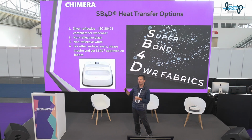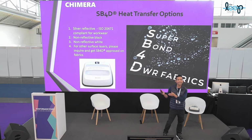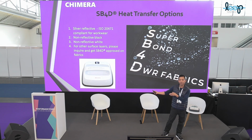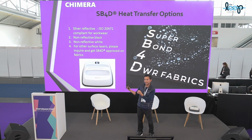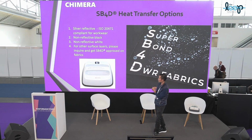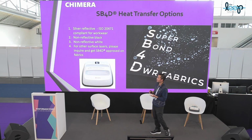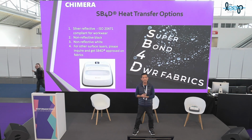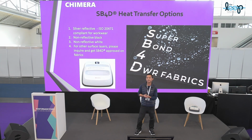The reason why we made it a 60-degree wash is because in the occupational world, there was also a demand for us to help some customers break through in this heat transfer technology. And then we can also do non-reflective, right? Black, non-reflective white. For other surface layers, we will have to work together to develop what the customer wants and needs.